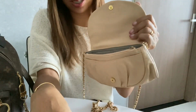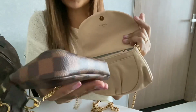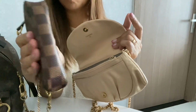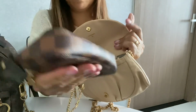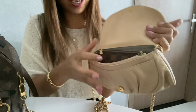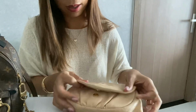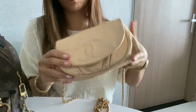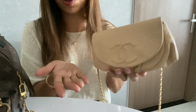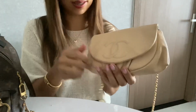Let's try to see whether it fits the mini pochette. I didn't really put many things in it. But yes, it can fit, but it pretty much occupies the space already. But yes, I can close it no problem, and the look is still nice.